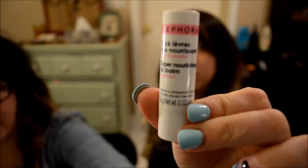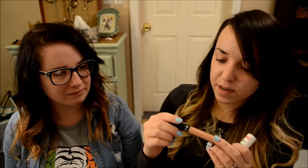Oh, and then the other two things that I purchased were two lip products. There is this super nourishing lip balm with beeswax in it. Okay, and the other lip product is this lip cream. I'm not even a super fan of this packaging. There's nothing here. And I don't even think this has a name on it. It just says Made in Italy. I guess it's cool that it's Made in Italy. That's cool.